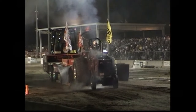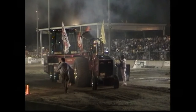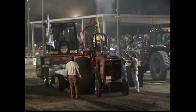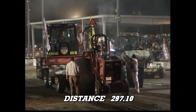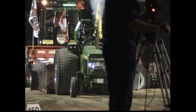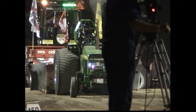A great run, and I believe we may have established a new record. I wouldn't be surprised. Jim Shandor, Radical Red. Landshark currently holds it at 2. Why we call it what we do, the wild ride on two wheels. They pick the front end up and take it down the track. Mark Wienerhold, the Bare Necessities out of Clarksville, Ohio.